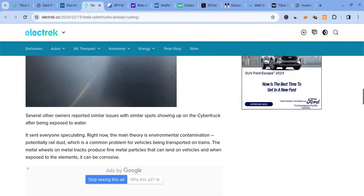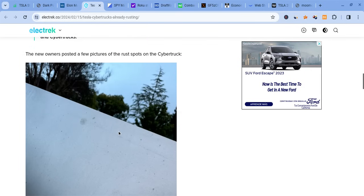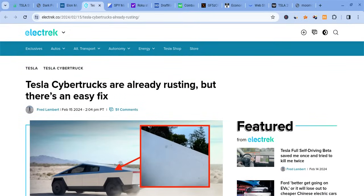But that's kind of like the fix that Tesla's talked about so far. Right now, I'm not seeing a whole lot of solutions specifically for this. But I do believe that something will come up, and this is something that Tesla will address in the future. I don't think it's the end of the world.